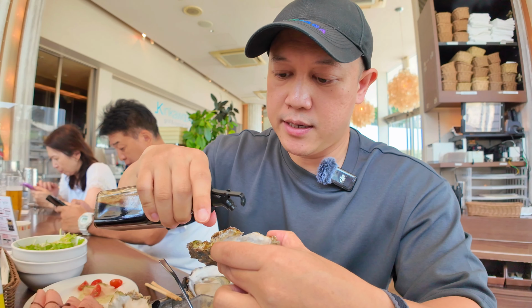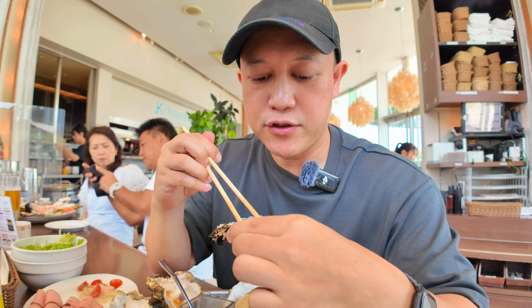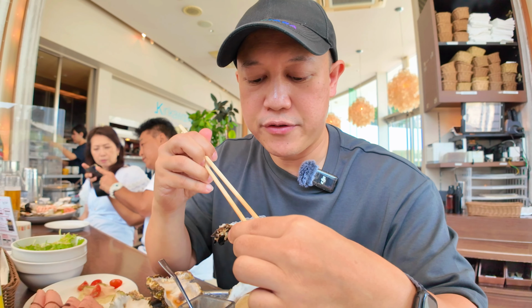Maybe for the last two, we'll just squeeze a little bit of lemon juice. And you know, I feel for these big ones here, you get enough salt from just the natural salt water absorbed in there. So I don't think you really need much sauce. So for this one, I just put a little bit of lemon juice, and hopefully it kind of balances out the saltiness. Better, but it's still pretty salty.